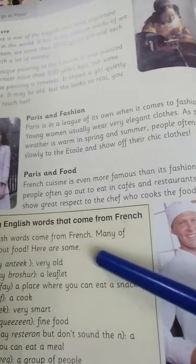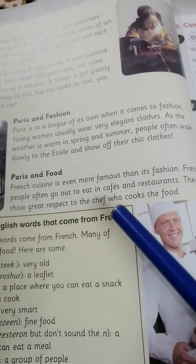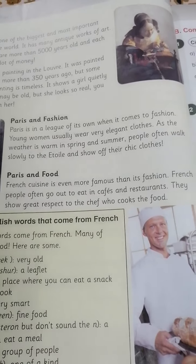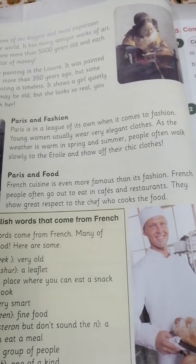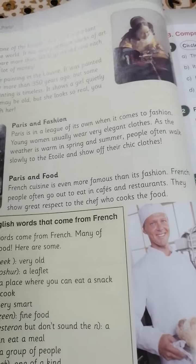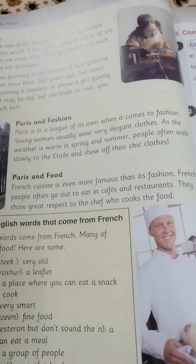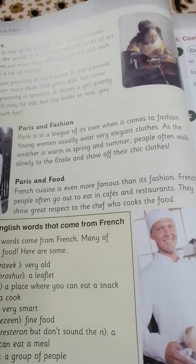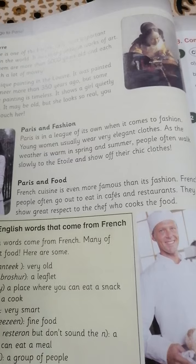Okay. The last paragraph is Paris and food. French cuisine is even more famous than its fashion. Okay, French people often go out to eat in cafes and restaurants. They show great respect to the chef who cooks the food. Okay, these last lines are about the food, which is more famous than its fashion. People often go out to eat French cuisine in cafes and restaurants. They pay great respect to the chef who cooks the food.